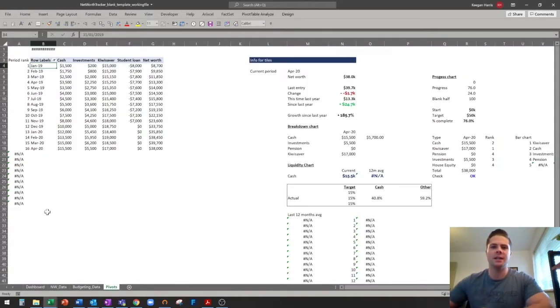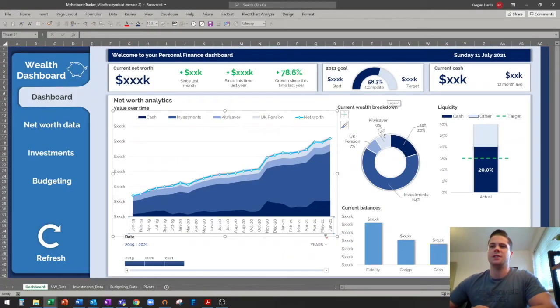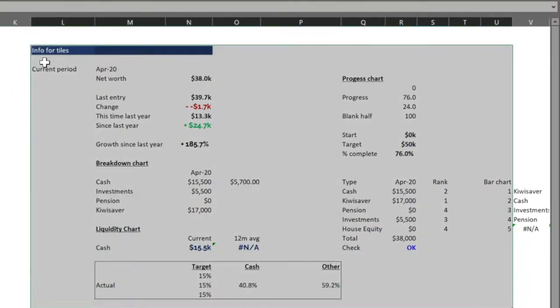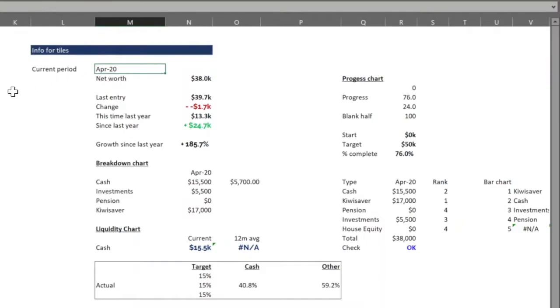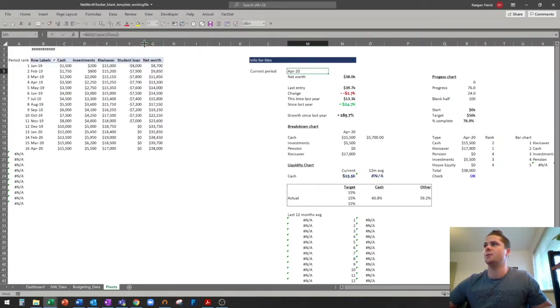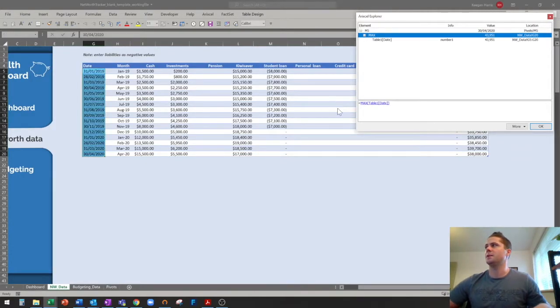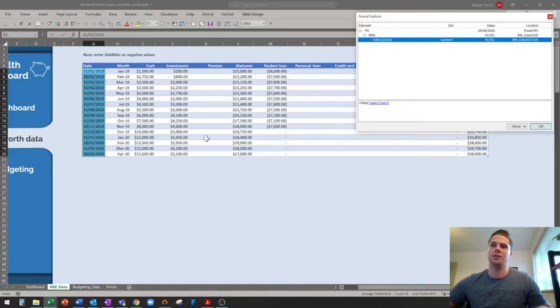So I would normally create all my charts as pivot charts linked off the pivot table. Sometimes this isn't actually optimal. In this situation here, I want to be showing my latest position in terms of breakdown and current balances, and to do that using pivot charts can be quite complex. So what I like to do is this section over here is going to relate to all those charts. It's going to be the information view of tiles, and what it does is look up the current period. So it looks at whatever the maximum date is in the whole table. If I show you what it's doing, it's showing me the maximum date here, so the highest number, so that's obviously going to be your latest entry.